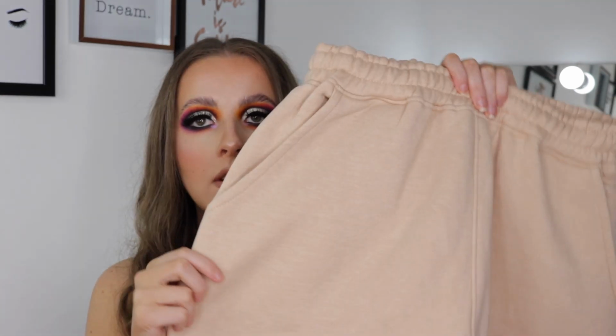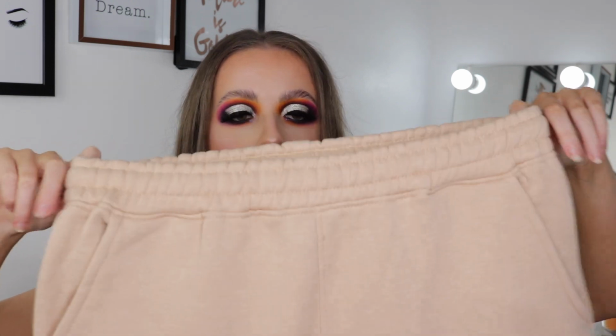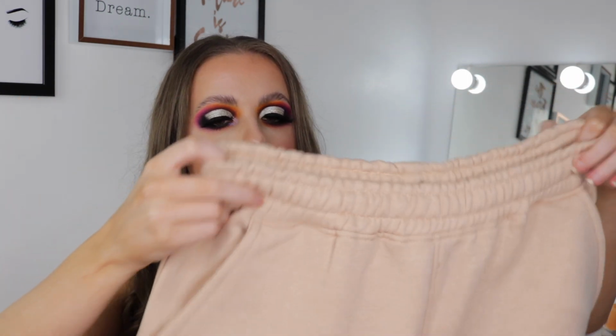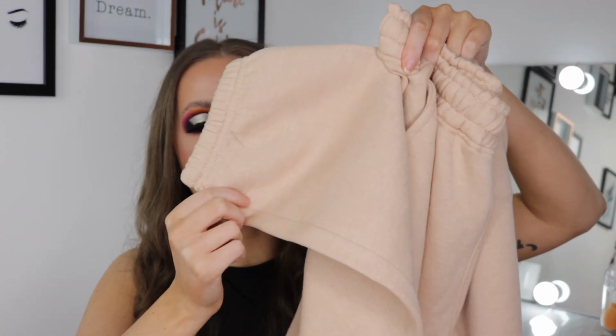Now, these are stone colour. Are they sand? Sorry. Yeah, these are called sand. And they are this really nice neutral shade. But like I said, I thought they were going to be lighter. I don't know. But anyway, I like the shade anyway. It'll go with so much. But I love the waistband, really stretchy. It comes with drawstrings, which is great, but it's tucked in. And I did go true to size with these, so hopefully they fit okay. And they just cuff at the bottom, like so.